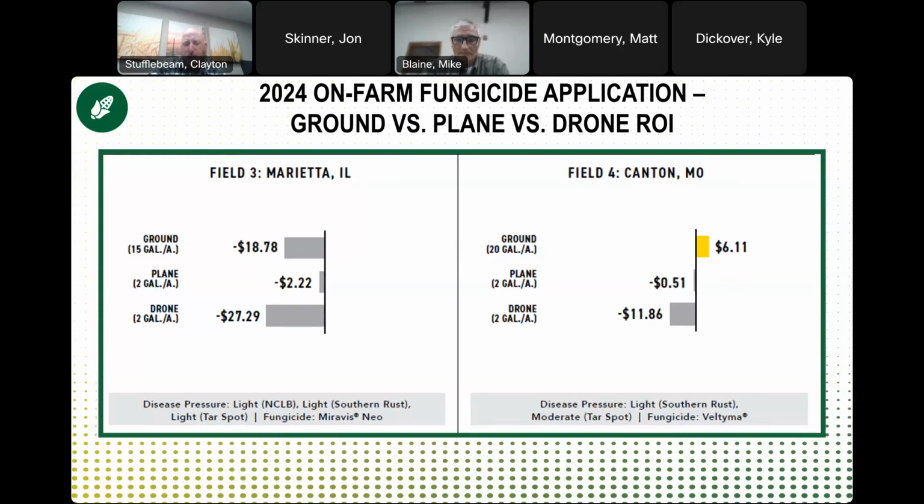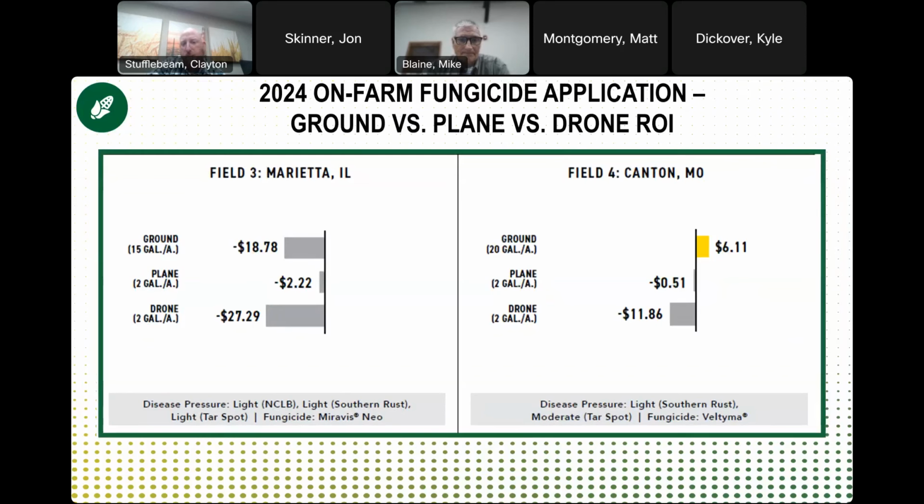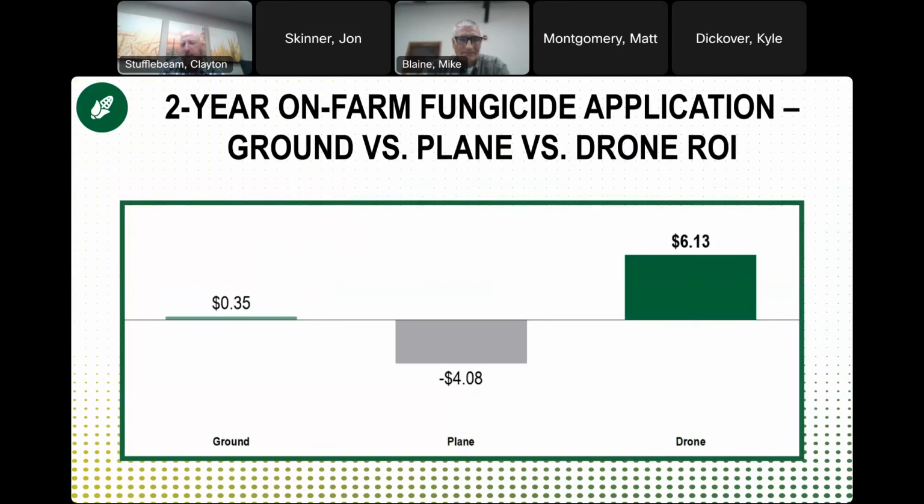Now you can see, if we were to back up a slide, we look at these again, the variability between applications is certainly there from field to field standpoint. If I bring 2-year data together, if we look at 23 and 24, the ground machine was just above break even. The plane was negative 408, and the drone showed positive at 613. You add application charges in for the past 2 years, we're going to be below break even. If I was to remove one field from 2023, that data set for the airplane would actually be the same as the ground machine. So from an application standpoint in corn, everything's actually pretty close.